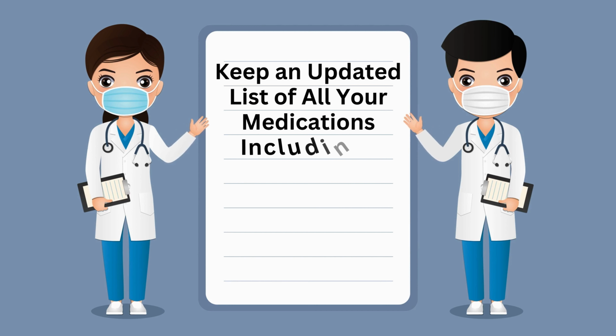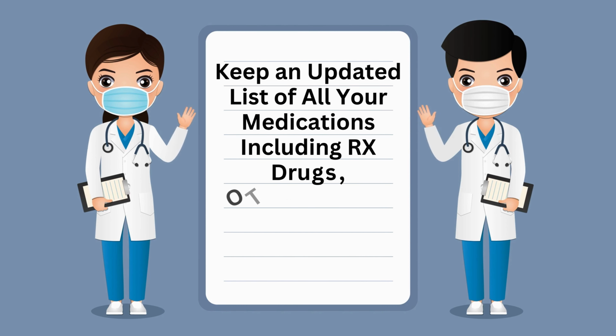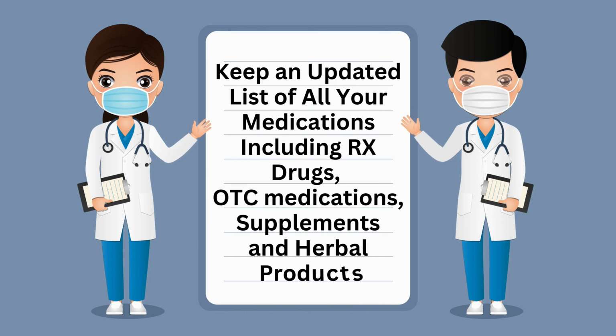Next, it's very important to maintain an up to date medication list. I recommend that you keep an updated list of all your medications, including prescription drugs, over the counter medications, supplements, and herbal products that you take. This list should include medication name, dosage, frequency, and purpose. You should be sure that your healthcare providers have this list, but I actually recommend that you keep this list with you in your wallet or purse. So if you end up in the emergency room someday and are unable to communicate, the healthcare team can find this list and at least know what medications you require for your health.